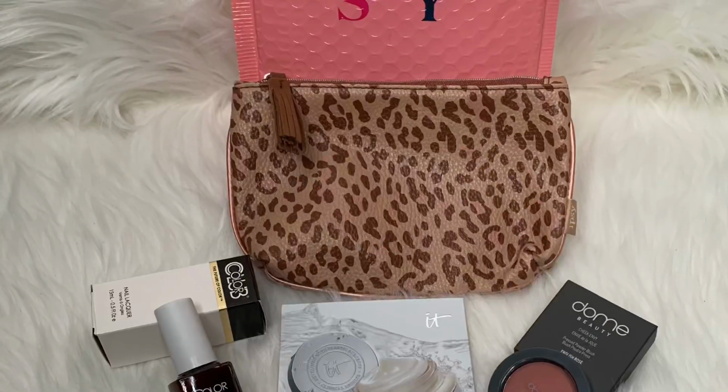But again, so for my anything and everything, we got the It Cosmetics cream. We have the really pretty burgundy nail polish. We have the MAC cleansing, the smallest cleansing, and I even put it in a glass bottle. Like, you're really gonna spend the money on that glass bottle for this guy. And then we have the Pixie by Petra and the blush and the bag, obviously.